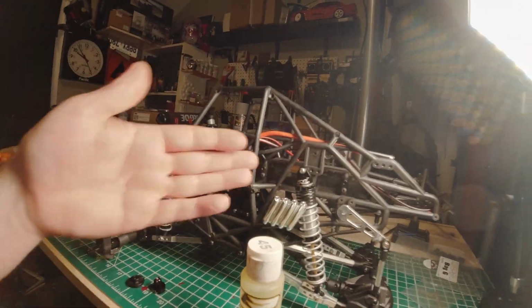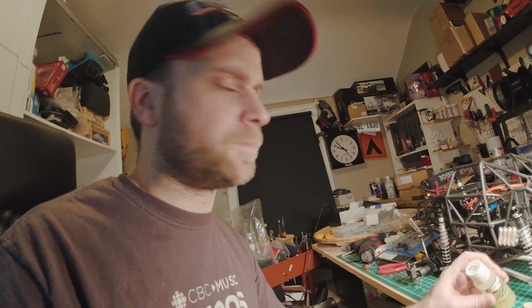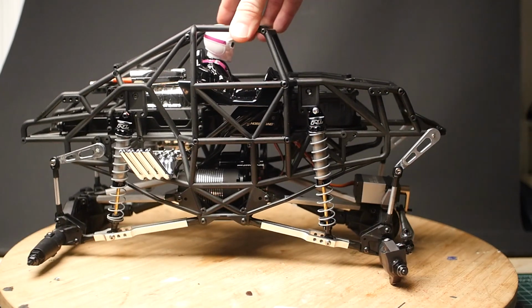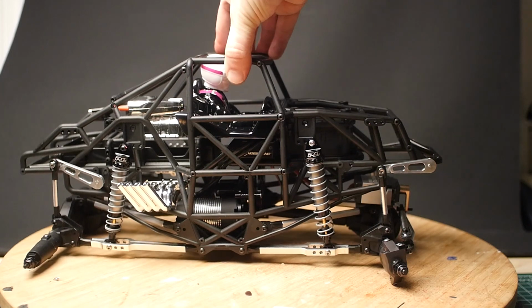It's getting there. The wiring's all done. I'm gonna mount all the shocks. I'm using 45 weight, which might be a little bit too much. Probably should be using like a 30 or a 25, but this is what I have on hand. So I'm gonna try it out, and if it doesn't work out, who cares?